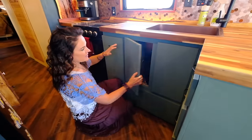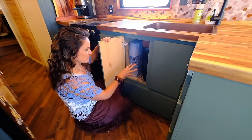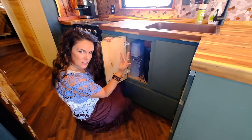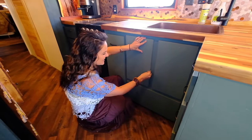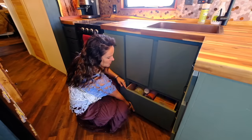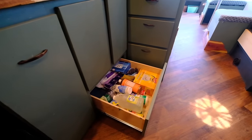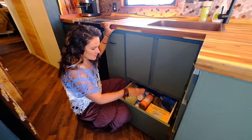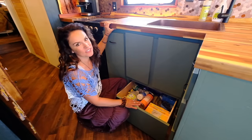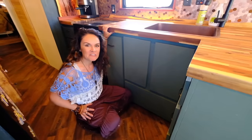So we have this little guy that holds some of our larger, what are those things called that you use all the time? Appliances? Yeah, you guys get it. Anyways, but then we have this, which is a pull-out drawer that has the cleaning supplies or bags, just stuff that we don't want to put necessarily with food or anything like that. This separation made it for under the sink. We have a nice little storage hack for you out there.